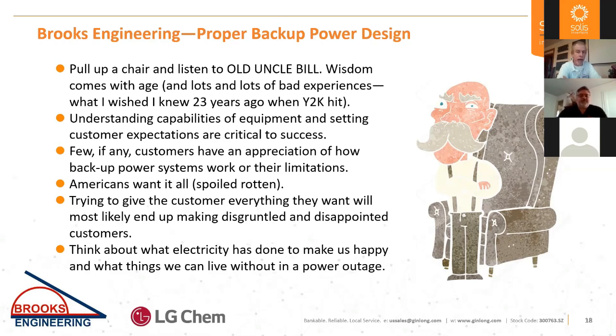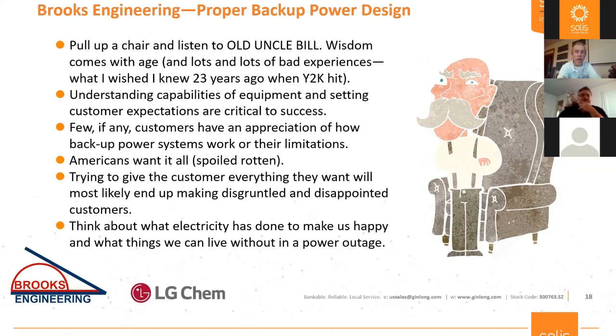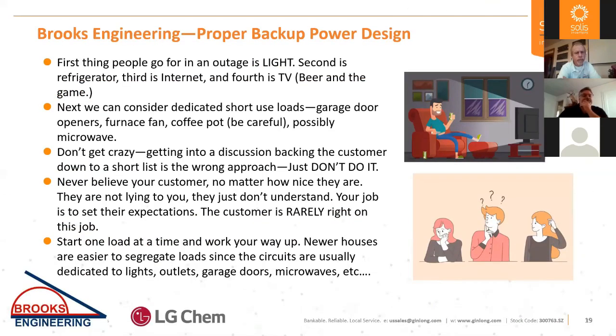So the thing to kind of back up, when we talk about backup power, you got to back up to the basics, and you got to look at what in the world's going on here and what am I really trying to do. So we think about what electricity has done to make us happy and what things we can live without in a power outage. So it's kind of a weird thing to think about, but it's like, okay, if I didn't have electricity, what would be my first thing that I'm going to miss? And so as we look at this, the first thing that people miss in an outage is light.